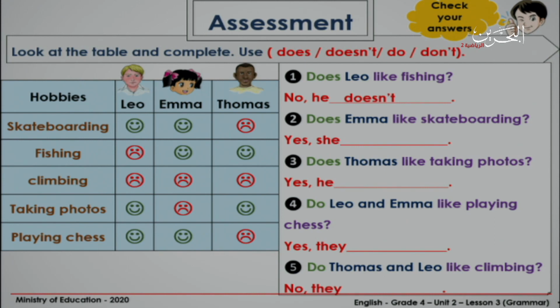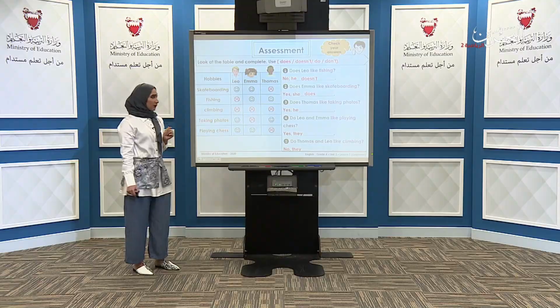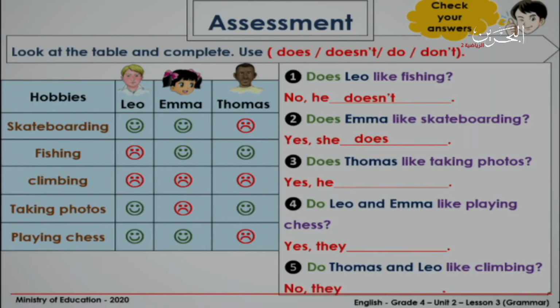Let's see number 2. Does Emma like skateboarding? Where is Emma? It's this girl. And the skateboarding, it's the first hobby. Does she like skateboarding? Yes, she does. Well done. Does Thomas like taking photos? Where's Thomas? Can you see him? It's this boy. And taking photos. Does he like taking photos? Yes, he does.